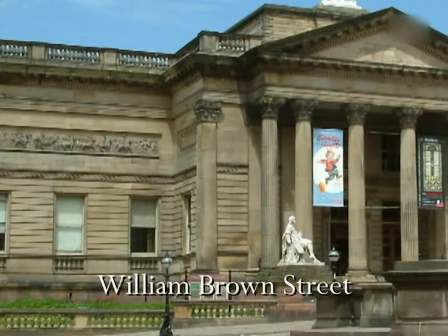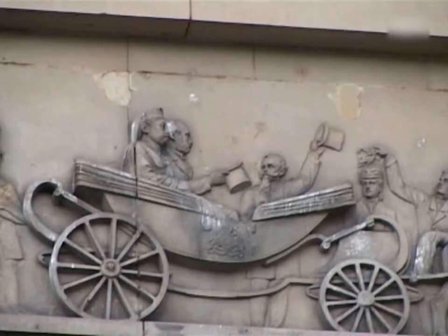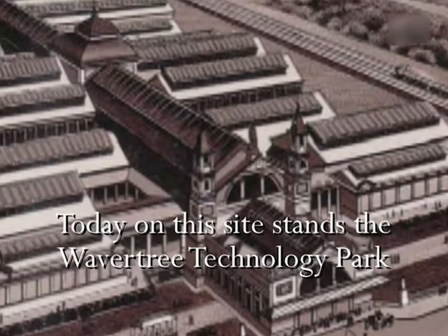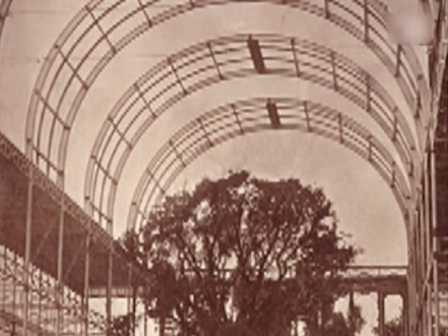We're here in William Brown Street, the World Heritage Site, and the Queen and Prince Charles have been frequent visitors here. But in 1886, as depicted on the frieze of the Walker Gallery, so did Queen Victoria to open up the 1886 Great Exhibition. If you've seen pictures or prints of the Crystal Palace of the 1851 exhibition in London, this is almost a carbon copy.